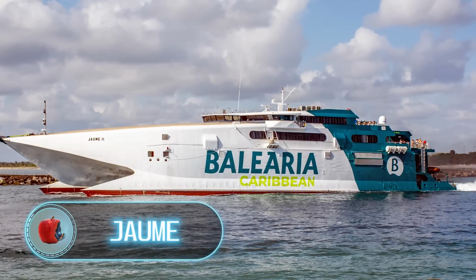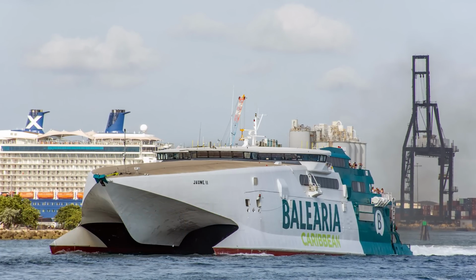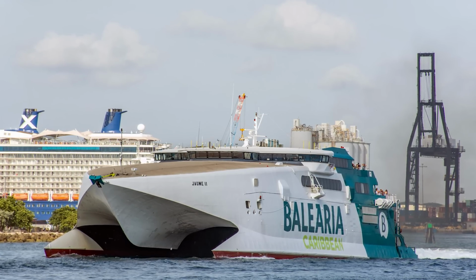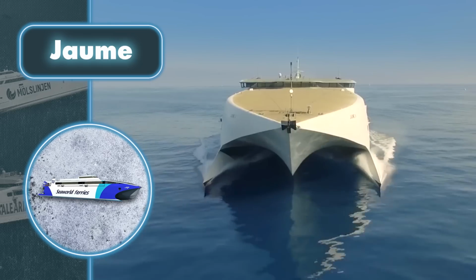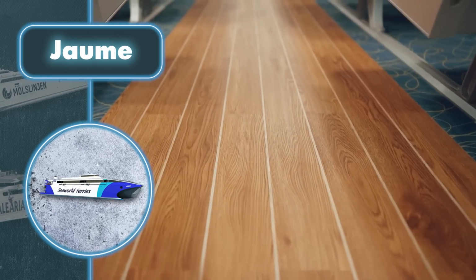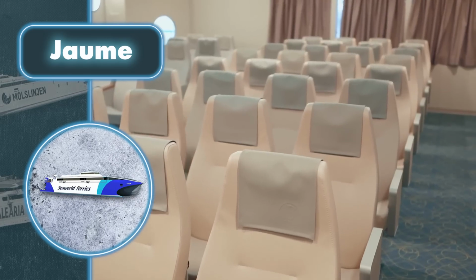Jaume. Catamarans are often seen as small boats meant for leisurely trips close to the shore. But there are exceptions like the Jaume catamarans that don't fit this typical image at all. They stretch out to about 266 feet long and 85 feet wide. They're designed as catamarans, essentially two big hulls connected together, each made up of 8 sealed and waterproof sections.